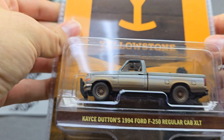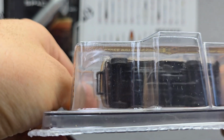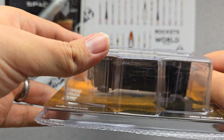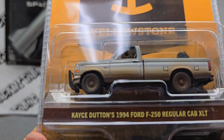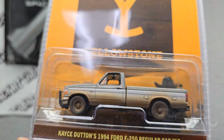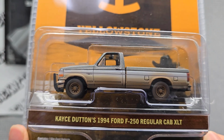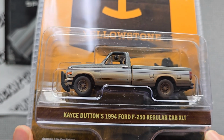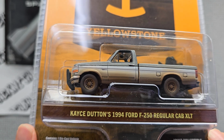So these are limited to only 48, but it's the laser etching. You can't see it. It says number 147 on the chassis, which I find hilarious. I will never understand how companies do their serial numbers or the schemes on those. Obviously this is not actually number 147. This is probably actually like 47 or 48.